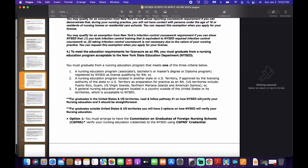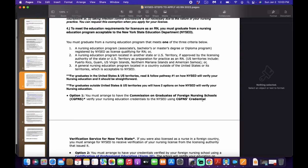So number 3 is the case for internationally educated nurses because they completed their nursing degree outside of the United States. For graduates in the United States and US territories, just read and follow pathway 1 to 4, including the Canadian graduates, because as I've said a while ago, these graduates completed their nursing degrees in North America and their institution is already familiar with how NYSED verifies their nursing education. So it's very easy and it should be straightforward.